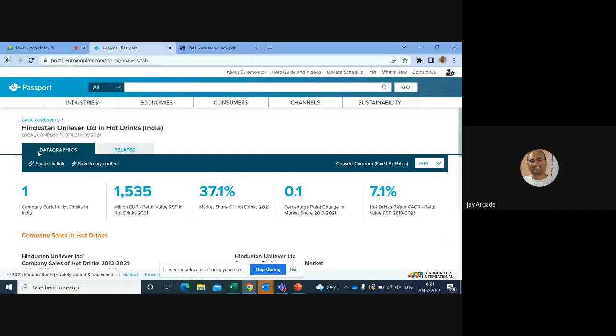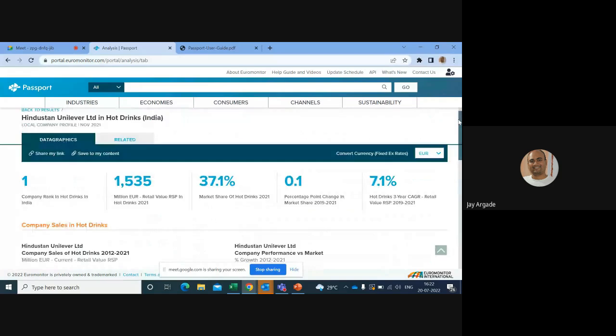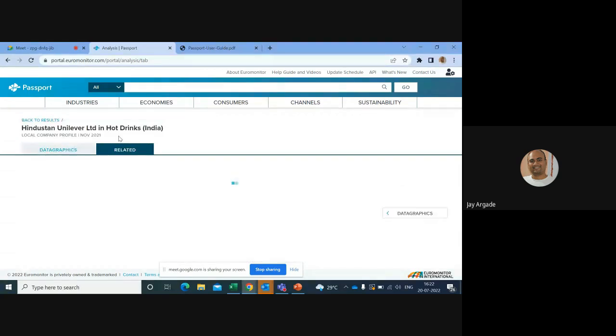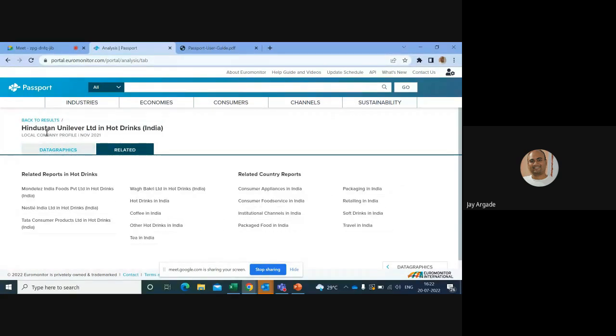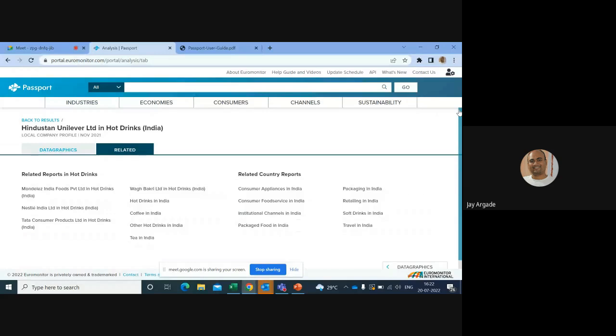This is how the data graphics look, and these are all downloadable. You can download them from here and use them for your presentations or research reports. Apart from that, if we are doing research and want to see other related research, say we know about Hindustan Unilever now, but other companies like Tata Consumer, Nestle or Mondelez, we can directly go into the related tab and get the company profile for the related industry. Or if we want to see consumer appliances or food services reports for the country India, those related reports are available in the related tab. From here you can directly reach those reports. So this is how you can use it.